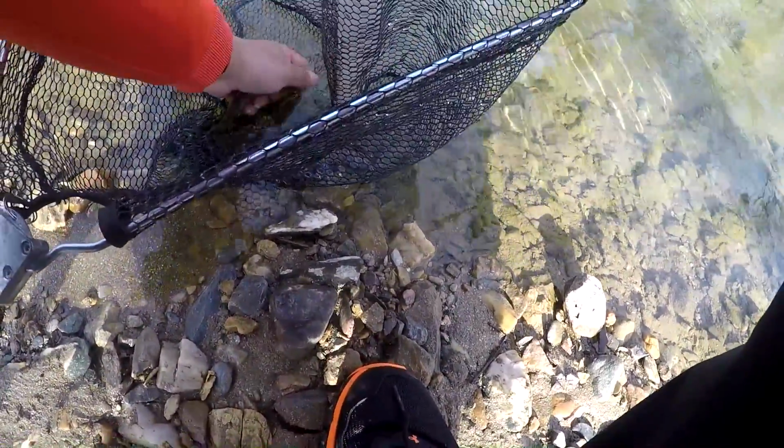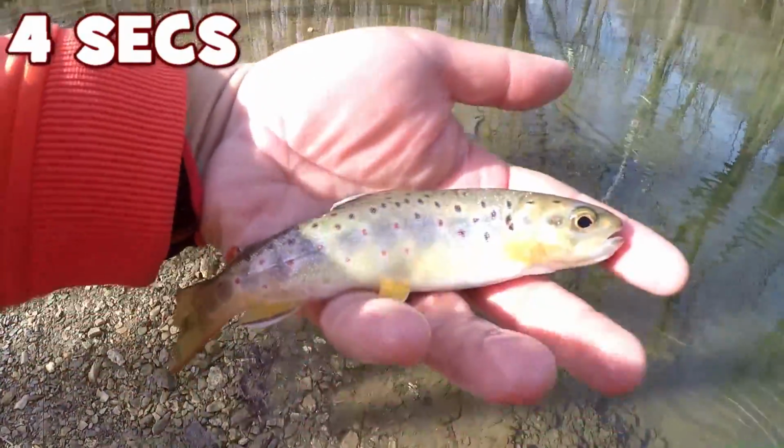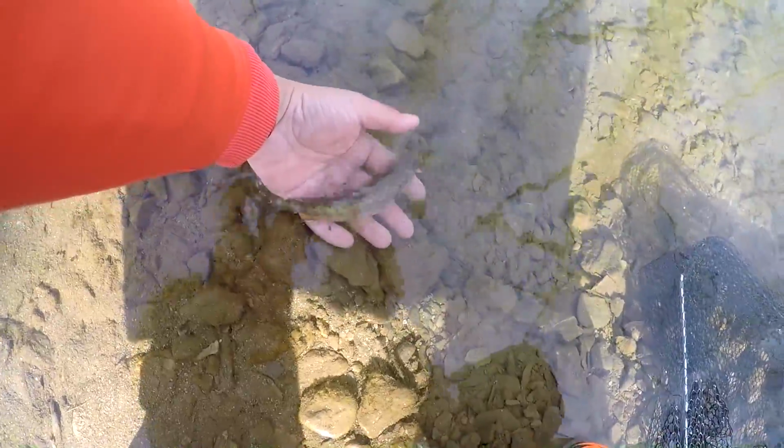Turned out to be a little wild brown. Check it out, check it out. Like I said, I don't want to mistreat this fish too much, which is why I have my net here with me. But look how beautiful this little fella is, huh? All right, just living a little bit outside of the water. I'm gonna release it right over here for you guys to see.